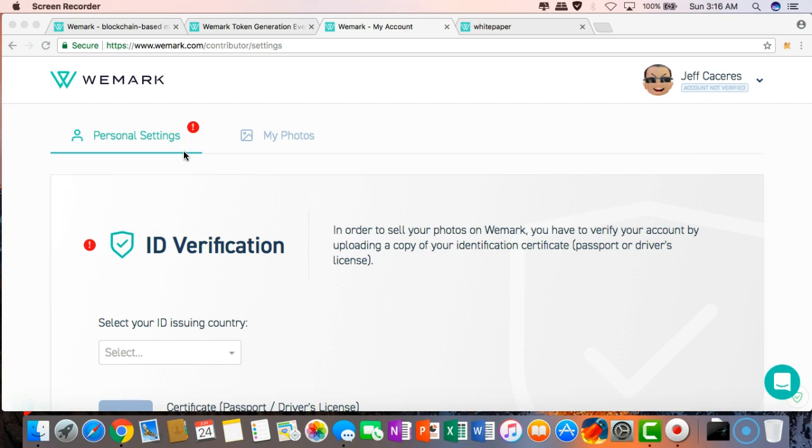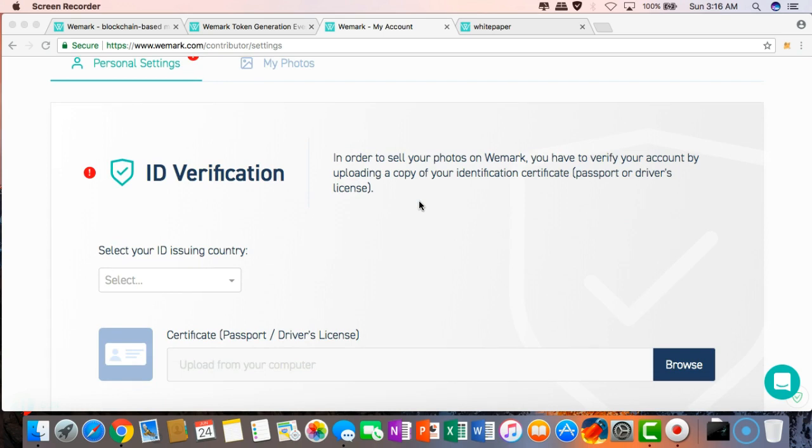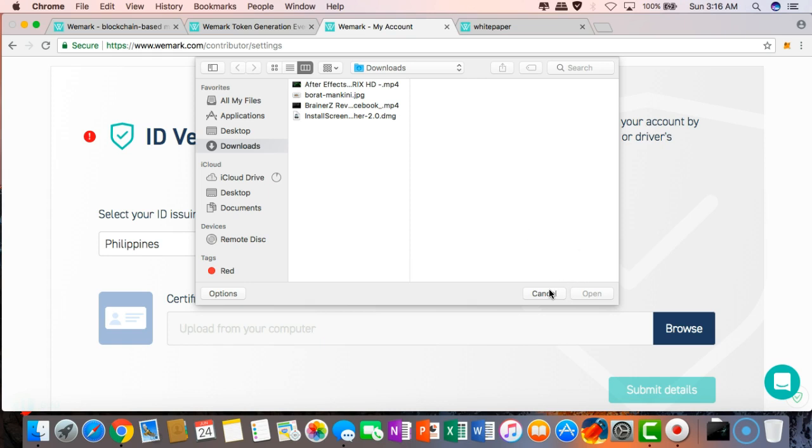You can see the personal settings. Why is there a red exclamation point? It is because my account was not yet verified. As you can see here, they have a KYC feature. In order to sell your photos in Wemark, you have to verify your account by uploading a copy of your identification certificate, like a passport or driver's license. You can select your ID issuing country right here, and let's say I'm from the Philippines. So let's click, and then all I have to do is upload from your computer.